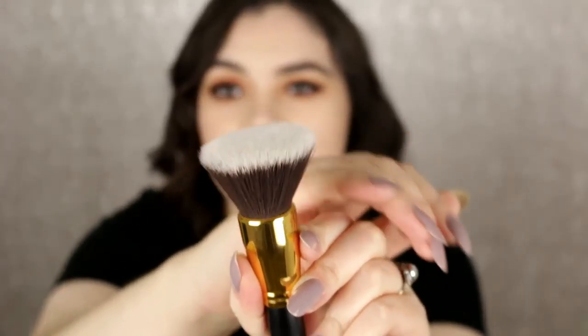Now, if I want more full coverage with my powders, and if I want just a little extra something something, I've been really loving the 123, and I just love this. It's a flat top, but it also packs on that powder. So if you want more full coverage, I will reach for this one.